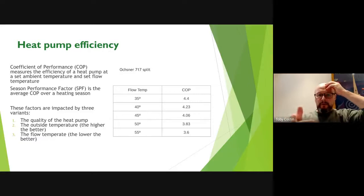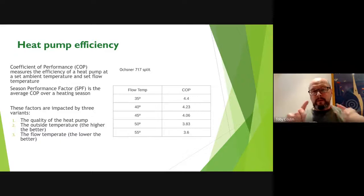I've taken an Ochsner 717 split system here, and these numbers are straight off MCS. So this is very much lab numbers. So 7 degrees constant temperature on a COP, we're looking at 440% efficient at 35 degrees down to 360% efficient at 55. That's still brilliant. I mean, one kilowatt in, 3.6 kilowatts out is a huge saving on carbon. It makes it competitive with gas, and we're kind of getting there on the economics of this stuff.